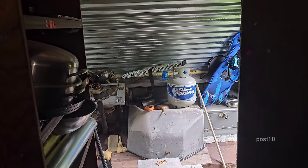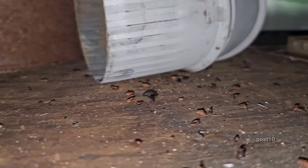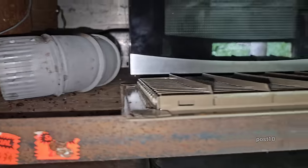All right, that's not a big deal to clean. They didn't make a huge mess. The only reason they made a mess is because I left something in here that they could live in. Now, up here, is that poops or is that rust? Might be a little of both. We gotta sweep this place up.